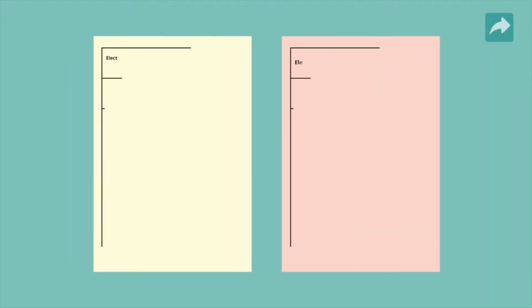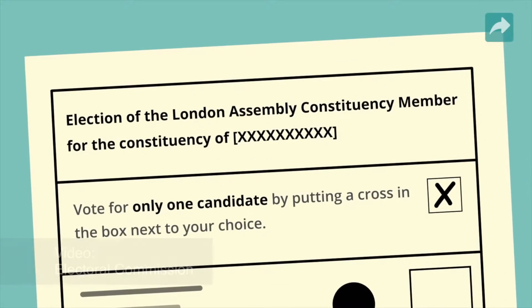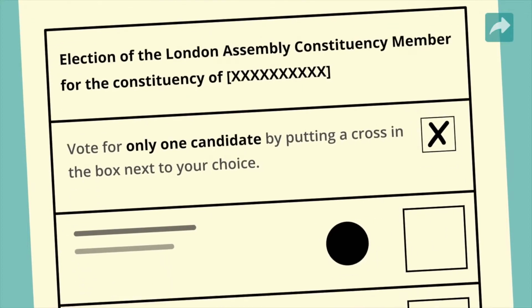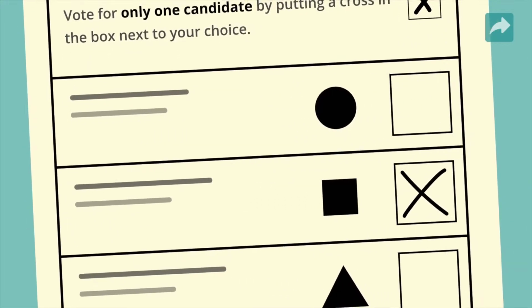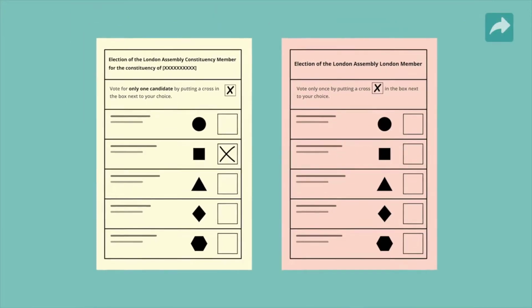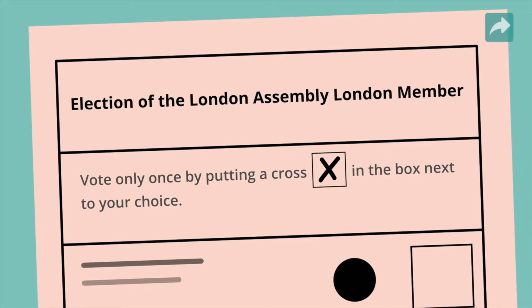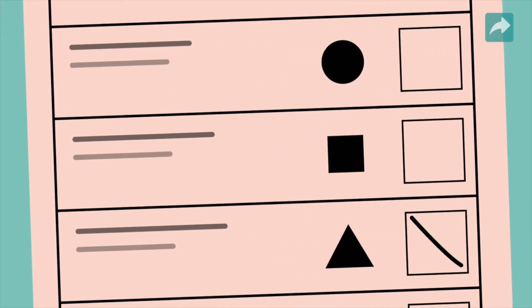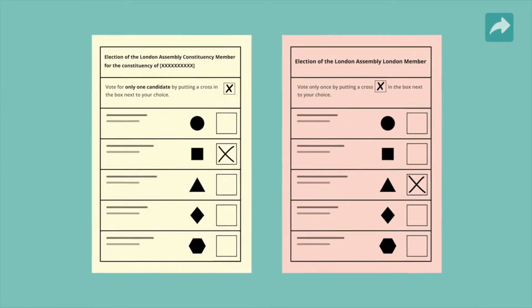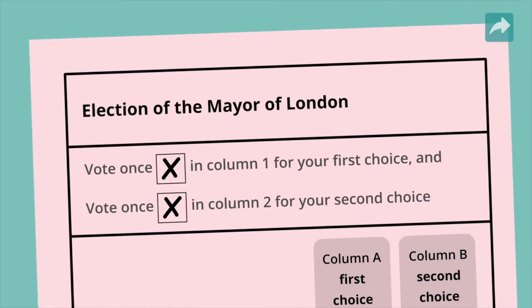When people turn up at London's polling stations in May, they get given 3 ballot papers. One is for their constituency member of the London Assembly. They're elected under first past the post. Whoever gets the most votes is the winner. The second ballot paper is for a party, not a candidate. These list members of the Assembly are there to make sure that it roughly resembles the share of the vote that each party gets. But London's mayor's elected under a third system, the supplementary vote.